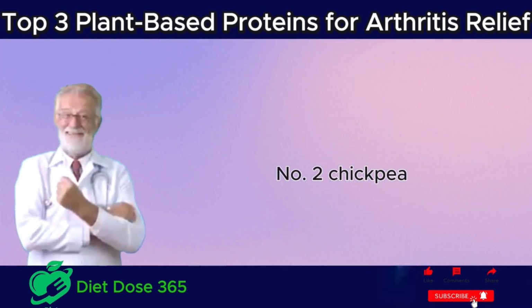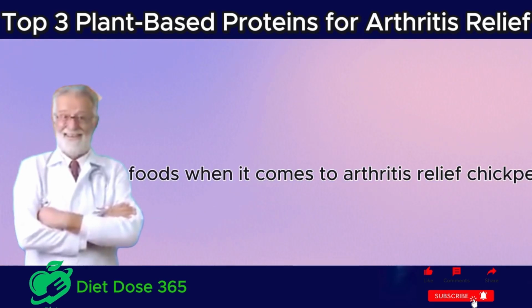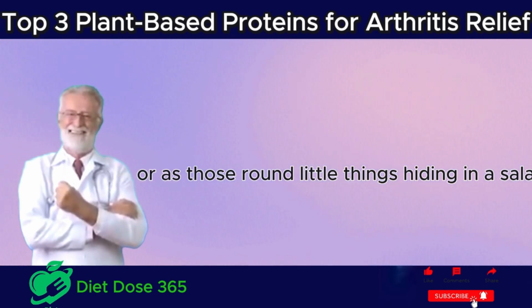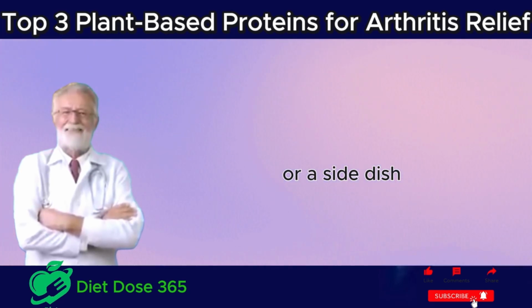Number 2, chickpeas. Now, let's talk about one of the most underestimated yet incredibly powerful foods when it comes to arthritis relief, chickpeas. You might know them as the star of hummus or as those round little things hiding in a salad. But chickpeas are so much more than just a trendy topping or a side dish.